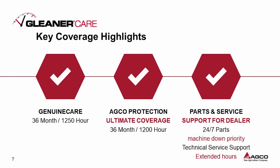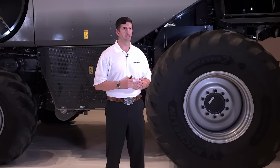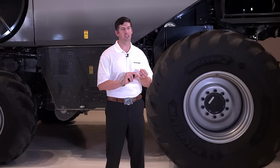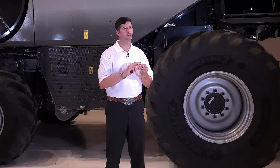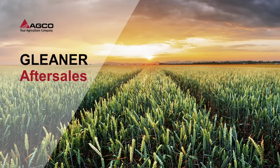And on the service side, the dealer is going to have extended hour options with our technical service support, so that during those long hours that you spend in the harvest and on those weekends that you're still picking corn, cutting beans, that dealership that you work with through Gleaner Care is going to have that extended time to get a hold of our technical support staff to help you with any potential repair issues that might come up. So as you see, these 3 key areas are all designed not only to proactively help keep you up and running in the field, but if something was to happen, it's there to support you on the back end as well.